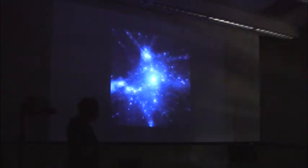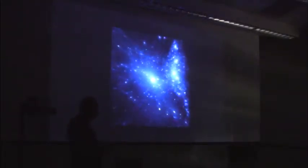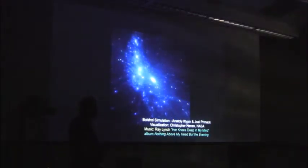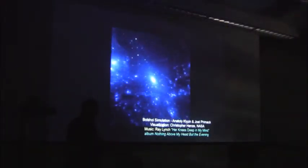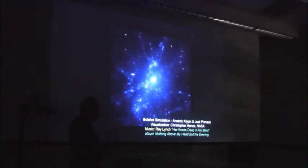When we run the simulations, we store many, many time steps. For this one, we stored 90 time steps. And we identify every halo at every time step. And then we can use that to simulate the evolution of galaxies and clusters.